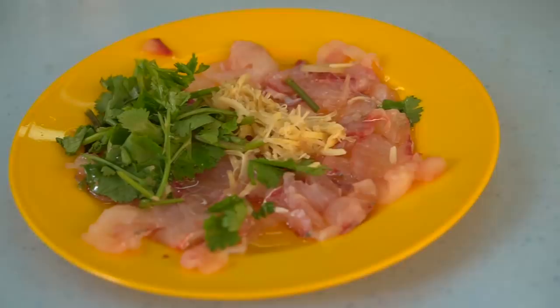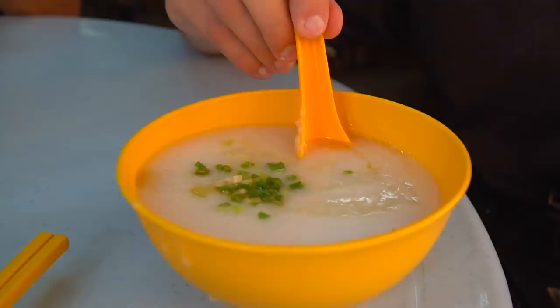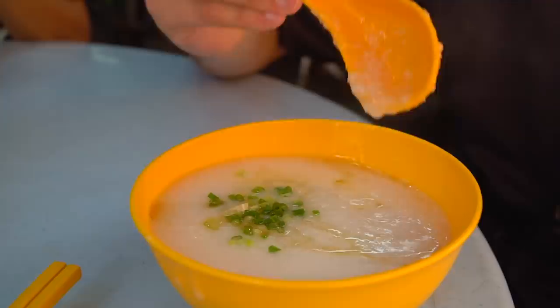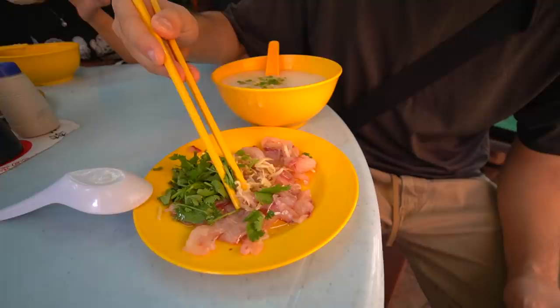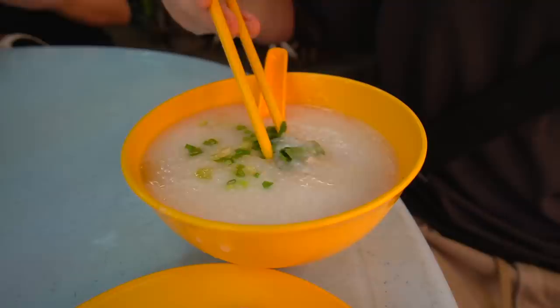So here we have a plate of the raw fish. It's kind of marinating in this sesame oil and a little bit of ginger and some coriander. And then back here we have the porridge, which is smoking hot. Again, a little bit of sesame oil on top and then some green onions. So I guess the way you're supposed to do this is you take some of the raw fish. You can see just this beautiful thinly sliced raw fish, and put it right into your porridge, and it'll kind of cook away because this porridge is so hot.